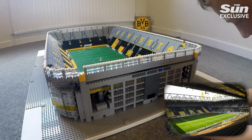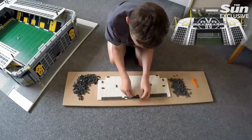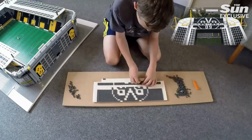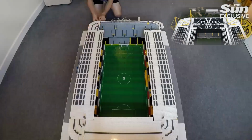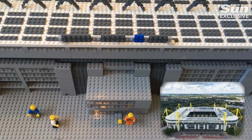So this looks particularly challenging, Joe. A lot more difficult and technical than some of the others you've done. Was that the case? Yeah, this is the first time I did outsides, and on the roof here Dortmund have solar panels of their badge, and yeah, this took ages to design. I kept trying it and never getting it quite right.